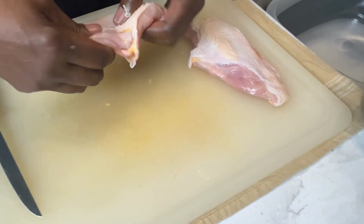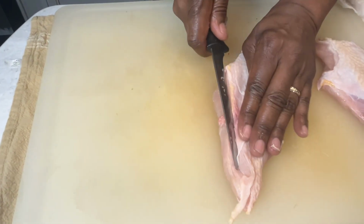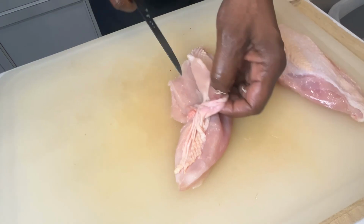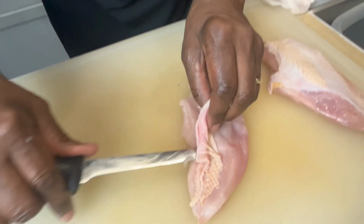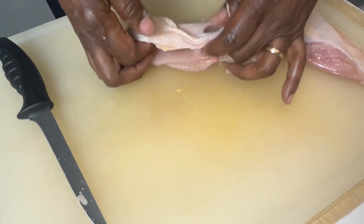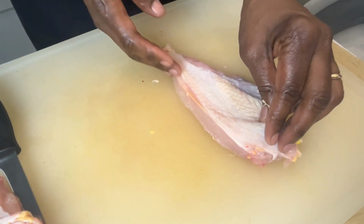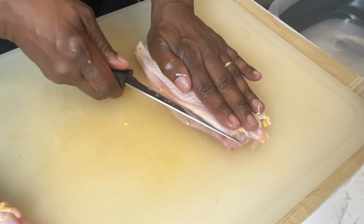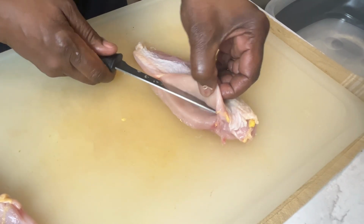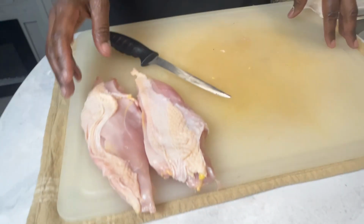All right, so now that we've got our chicken breasts cut, what we'll do is make a little slit just along the side. A horizontal slit, actually. And we're trying not to go all the way through the chicken breast. That's going to be for our stuffing, and we're going to put our stuffing right inside there. So that's one. And notice I'm doing it on the outside edge. We've got a little bit more meat to use there to make our cut. And the same thing on this side. All right, now that's our two breasts cut and ready to go.